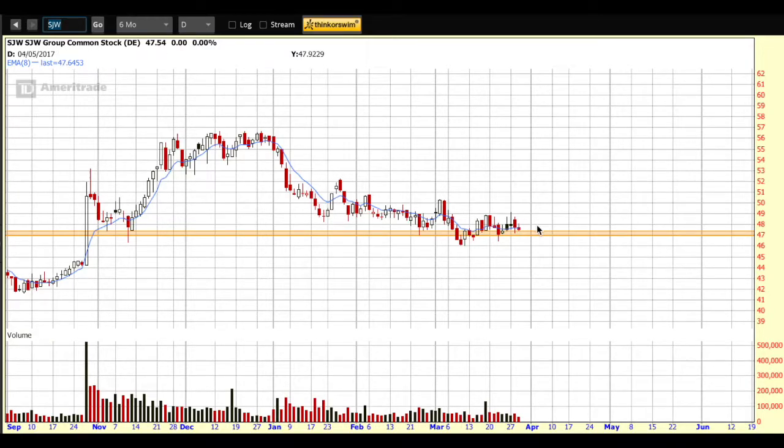We don't have a 3 and 8 cross yet, but I think it's an interesting one to keep an eye on. So we'll put our little green circle here and say that with a 3 and 8 lift, at Chart of the Day Cafe, it's all about seeing that 3 EMA cross the 8 and move higher. This one would be an interesting one to keep an eye on.